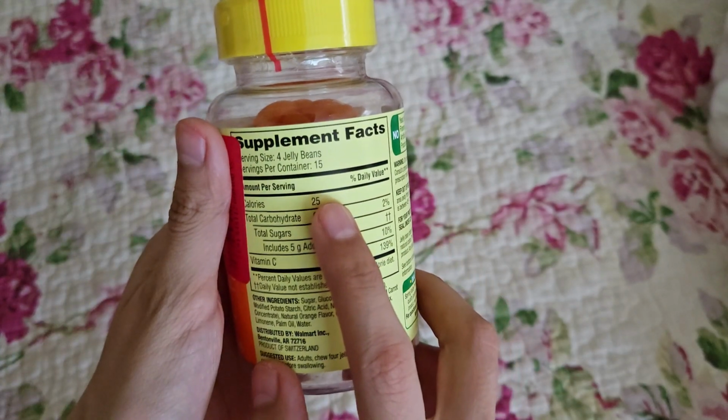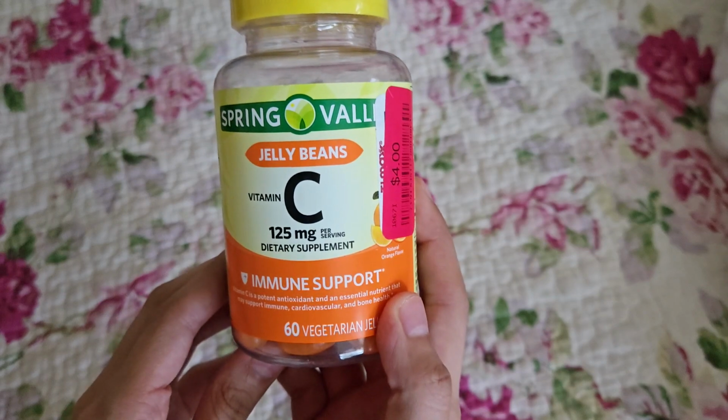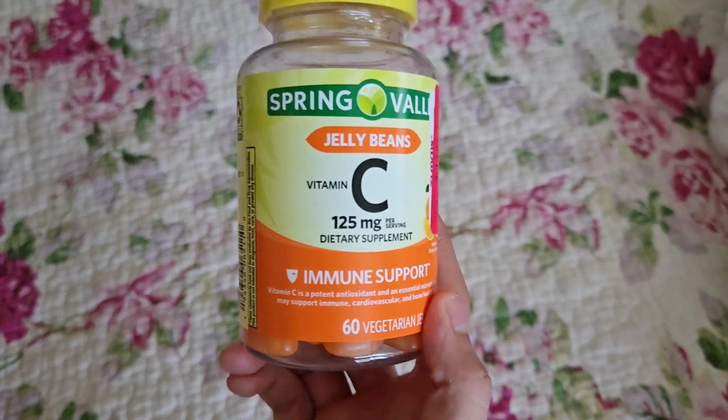This one you take 4, so I feel like it's not really the best at 125 milligrams per serving, but this seems like a good snack after I'm done eating.